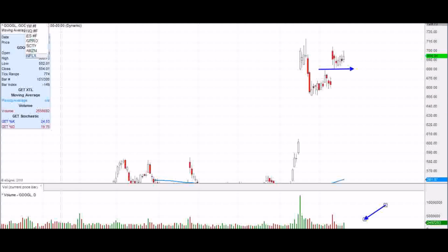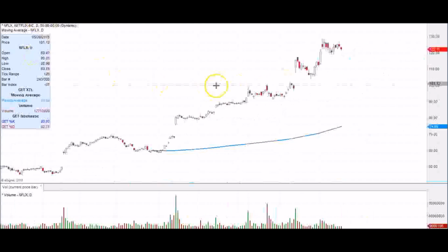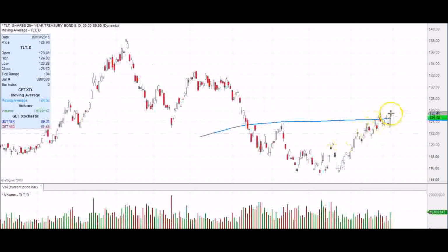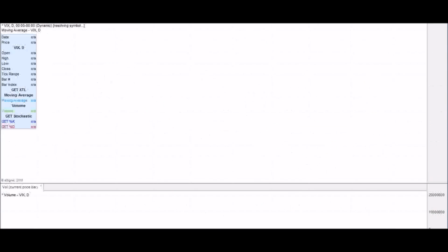You have, excuse me, you have Netflix. Again, this one is just trading sideways, but it does that a lot. So just be very cautious regarding getting too overanxious. You had the bonds actually shoot up today. So they exploded. So we've got to see what's going on with this. Let me see if I could get the VIX right. Let me just see if this dollar sign VIX gives us a, yep.